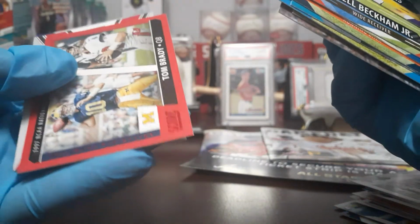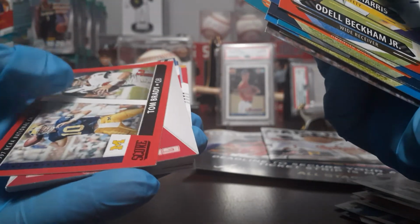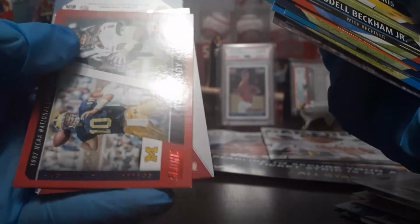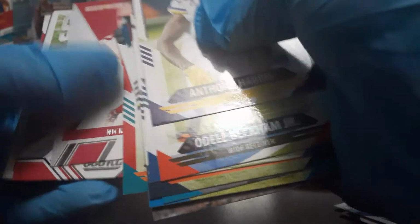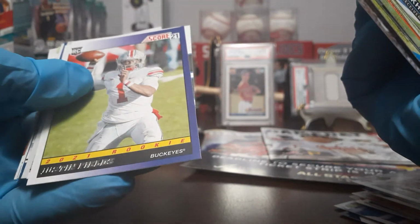Oh, we got a Tom Brady red. I didn't know he won a national championship in college for Michigan. I didn't know that. So how was he really that unknown if that man's a national champion? Was he the backup? Let me know in the comments. Oh, we got a Justin Fields finally. Let's sleeve that guy up.